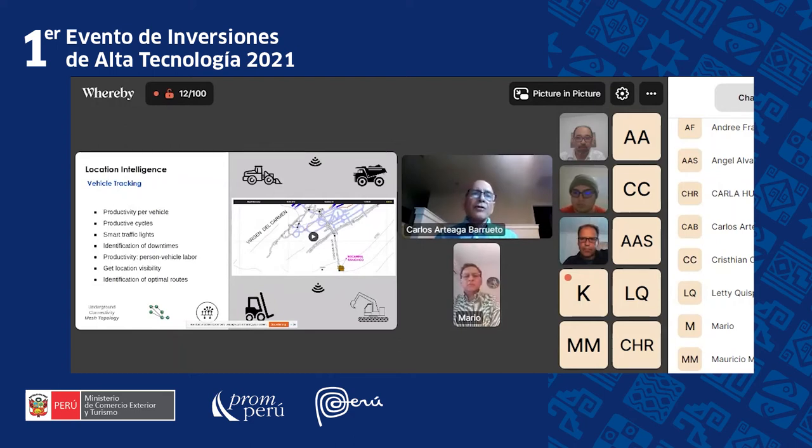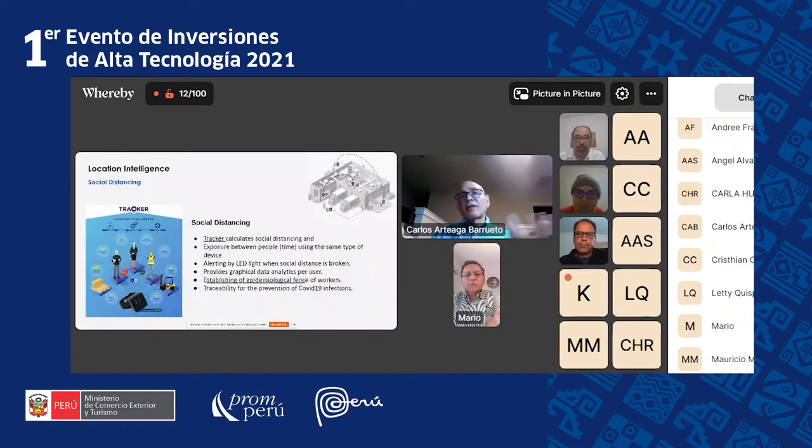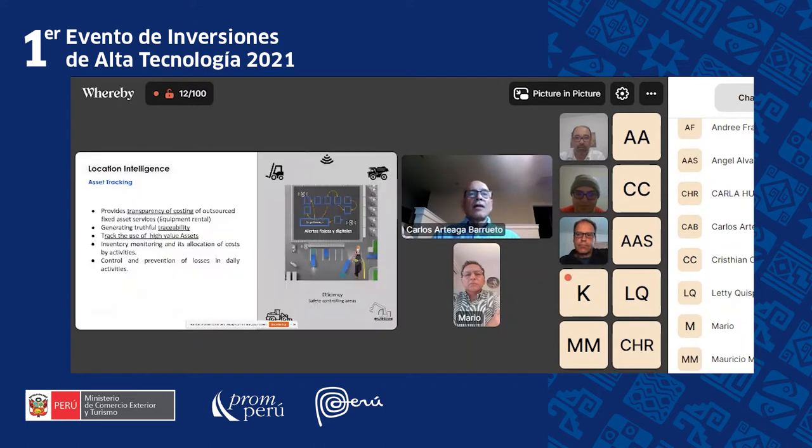We have multiple projects that allow us to locate things and record this data and then come out with different solutions. That's important. This is not a cut-off outside service that does something. It gathers the data and then allows you to apply mathematical models, artificial intelligence, and machine learning, and get different solutions like vehicle tracking, social distancing, which is an application from COVID that has been deployed in some mines in Peru, and asset tracking. This is one of the solutions that we have implemented for our customer.